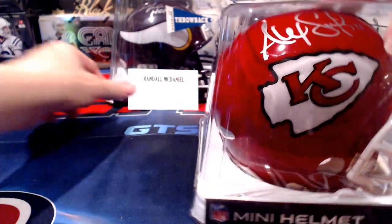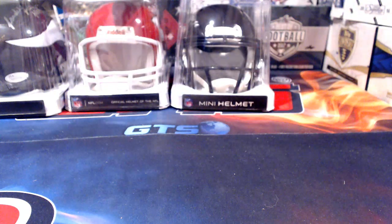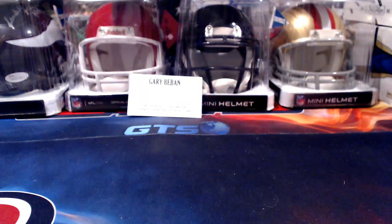So the back half of this case, I want to say, guys, maybe goes on Tuesday. I mean, it's not terribly far away, I don't think. We will do the back half of our mini helmet friends. And that is all for tonight.